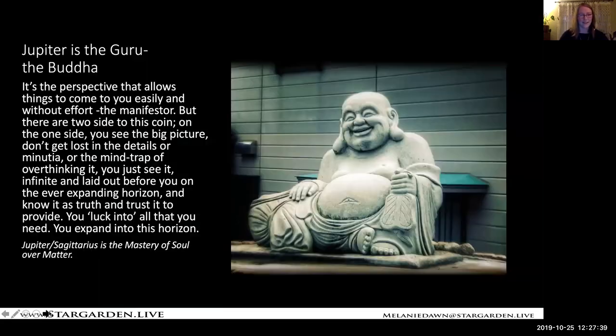Let's see here. So Jupiter is the guru. It's the Buddha. And it's known as the guru in Vedic astrology. Don't worry, I'm not leaving behind EA. It's a perfect embodiment of Jupiter, no matter from what discipline you're looking at it. It just makes sense. So it's the perspective that allows things to come to you easily and without effort, the manifester. But of course, there are two sides to this coin.